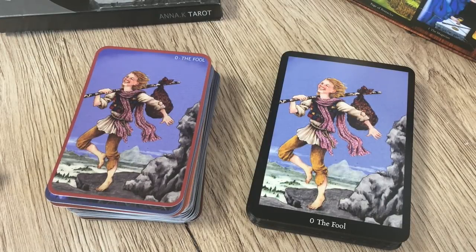So both are great options, and I really don't think you can go wrong. As I said, I think they're both great decks. Obviously it's great that the Llewellyn is a whole lot more accessible. I mean, I got mine on Book Depository for like 28 bucks or something. The price does vary, but it's easy to get. I've seen it in shops, see it online all the time, and it's reasonably priced for what you get.